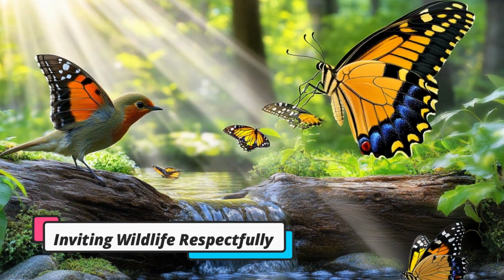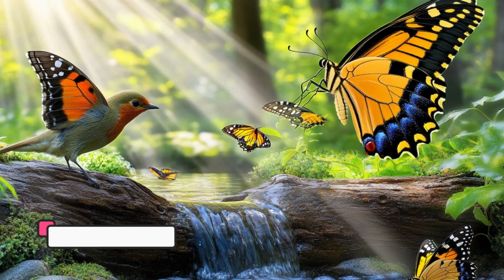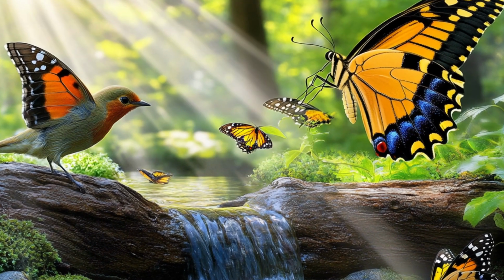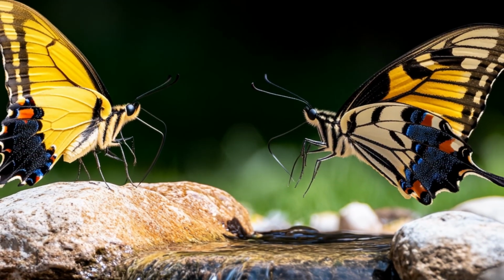Design your garden to welcome birds, butterflies, and small insects without overwhelming the space. A shallow water dish, flowering plants, or natural stone piles offer shelter and sustenance.